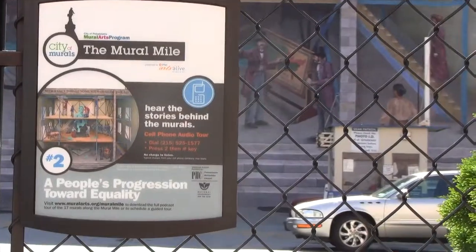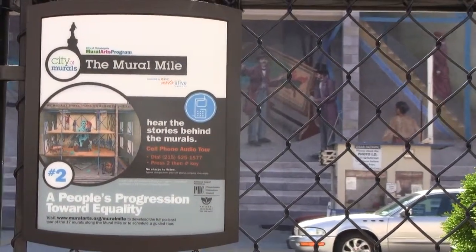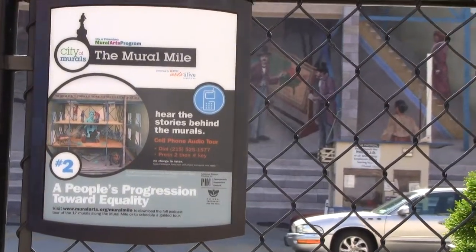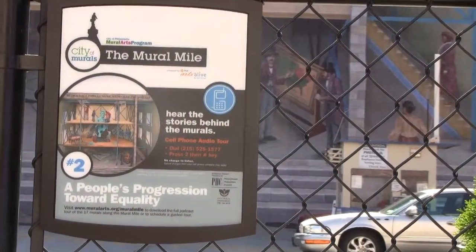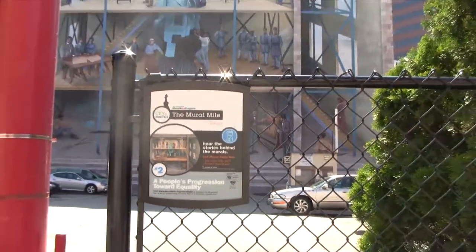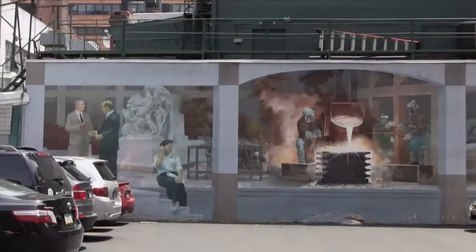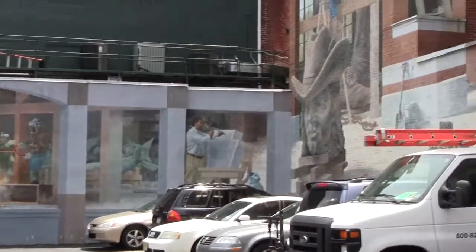Murals have been a cornerstone for Philadelphia's culture and art for years. Recently, the Philadelphia Mural Arts Program has created the Mural Mile Walking Tour, which is a 2.5-mile walking tour through the Washington Square West area of Center City, making stops at 17 different murals.